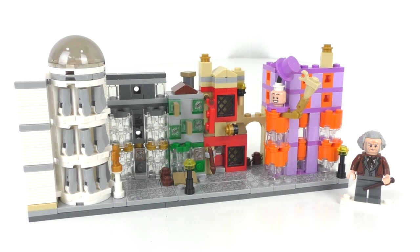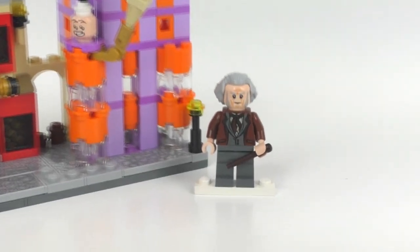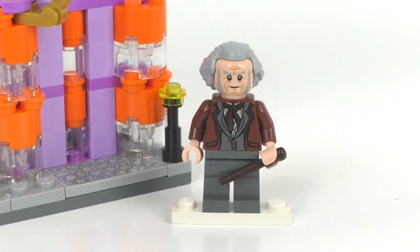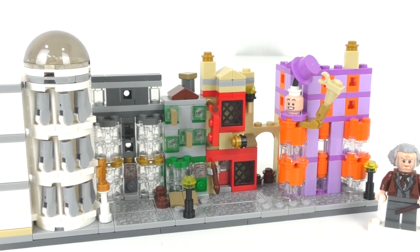But we do get our one minifigure within the set of Garrick Ollivander, which is very nice since we only got him once within the previous Diagon Alley set within 2011. Very nice to get an updated version of his minifigure. I looked at him in the previous bit.